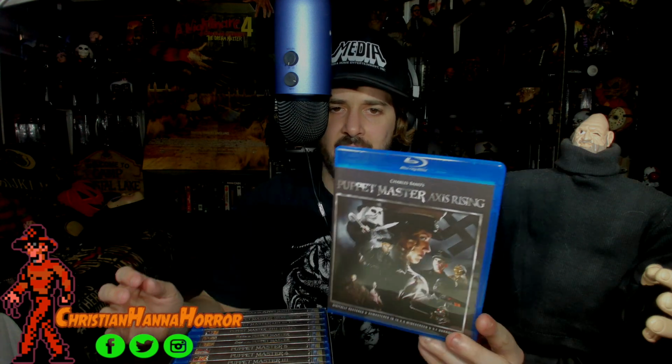Puppet Master: Axis Rising, and there's the stealth 6-shooter, which is basically the replica that I have. A lot of mine are stealth. My Pinhead is stealth, meaning like black clothing, but the clothing's actually even nicer on those stealth, so I really like them. This was the one that I definitely need to see again. It's been quite some time.